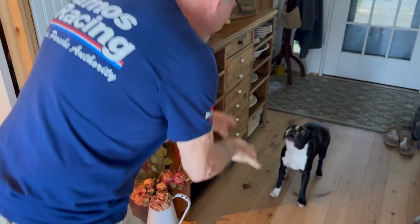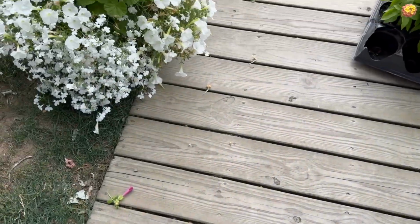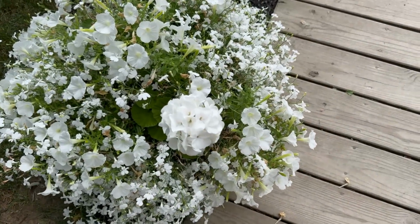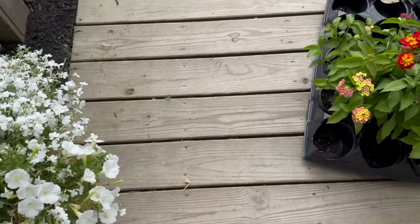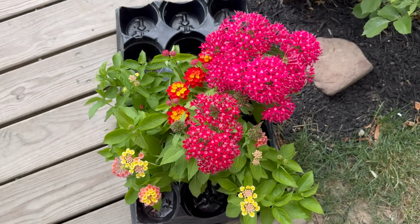This is perfect. Who's ready to go outside? We picked up some beautiful pots of flowers at a knockout clearance pricing. So I'm gonna go plant these.